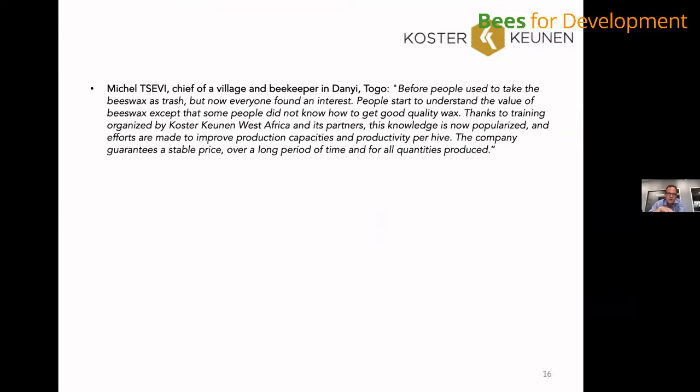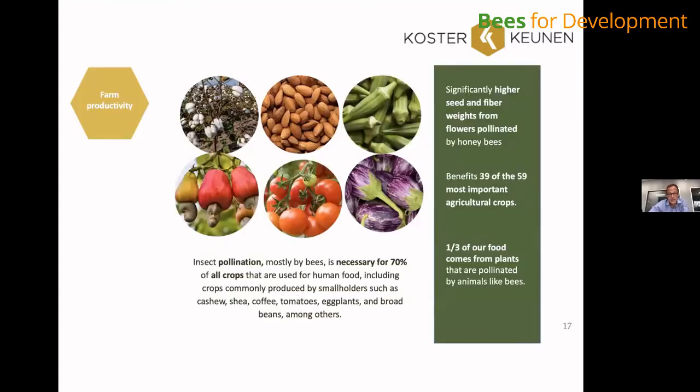But as we increased the knowledge of the importance of the wax, his folks are starting to understand its value. Thanks to the training we've done, production capacities have improved. We're able to supply a guaranteed price, guarantee the market, and therefore increase the income of those beekeepers. And I have a few slides about that.